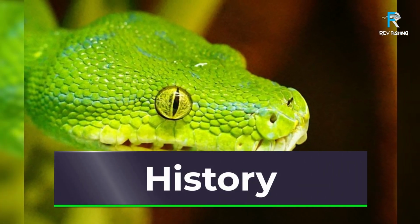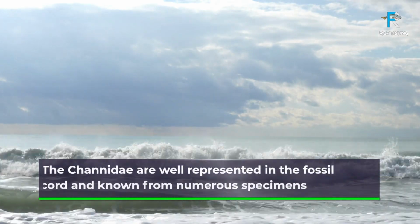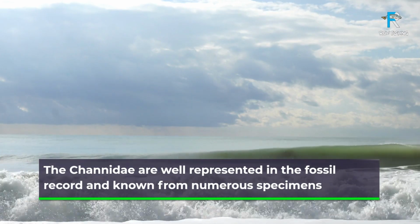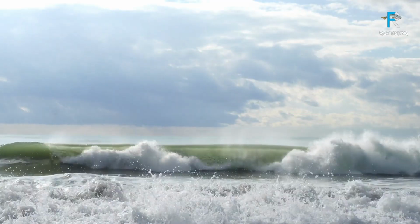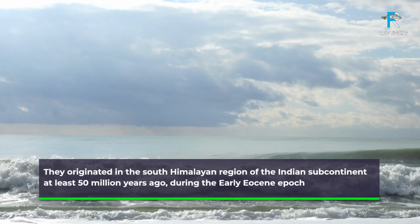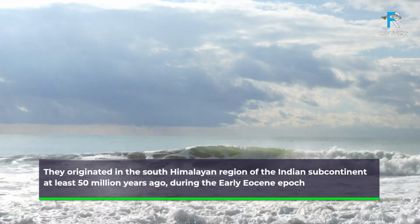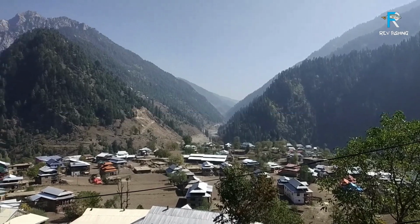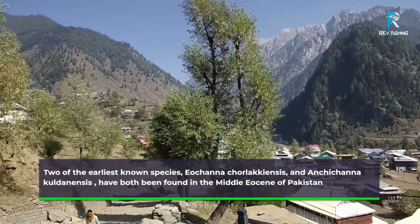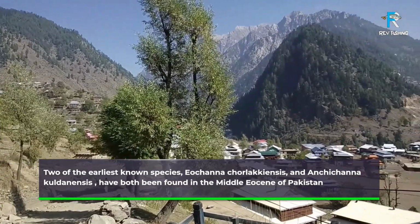History: the Channidae are well represented in the fossil record and known from numerous specimens. They originated in the South Himalayan region of the Indian subcontinent at least 50 million years ago, during the early Eocene epoch. Two of the earliest known species, Channa chorlachiensis and Channa cuddenensis, have both been found in the Middle Eocene of Pakistan.